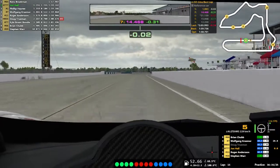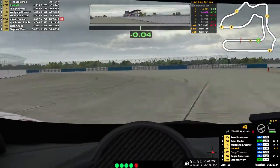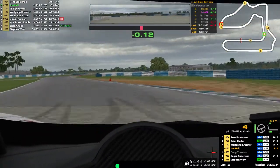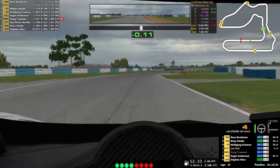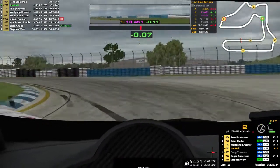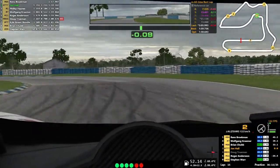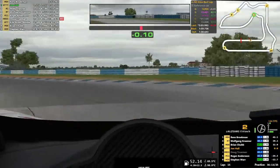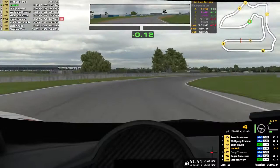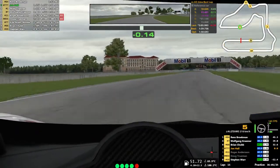Hey, oh, big purple on that sector. 5.99. See, it did get a little squirrely on me right there. As far as getting on the brakes, the rear end had a little more life to it than it had before.